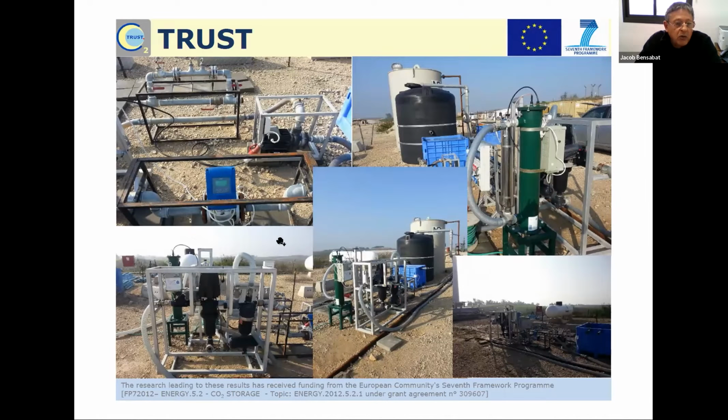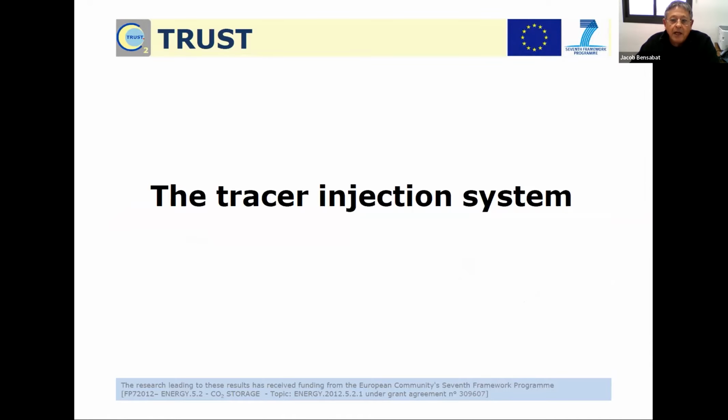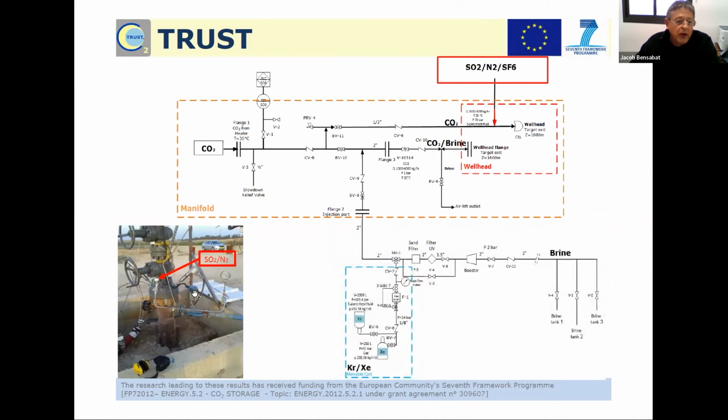Also, when we wanted to inject water, we had to have control of the water that is injected. And in order to avoid well clogging, we did an electrolysis of the water to be injected, which was saline, in order to create a high concentration of chlorine, which is a very good product for avoiding generation of organic matter. We also had a tracer injection system through a chemical line that was connected at the depth of 1,000 meters. This is the P&ID of the system. It was quite complex. We could inject krypton, xenon, and SF6, and I think we did all three.